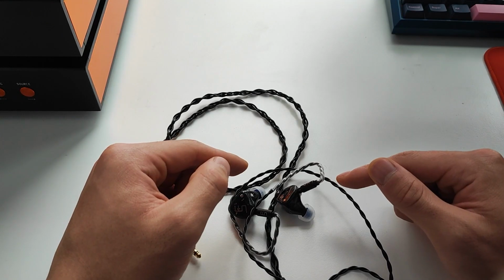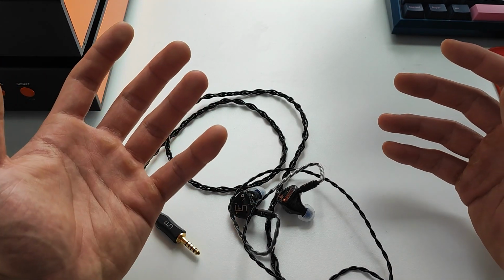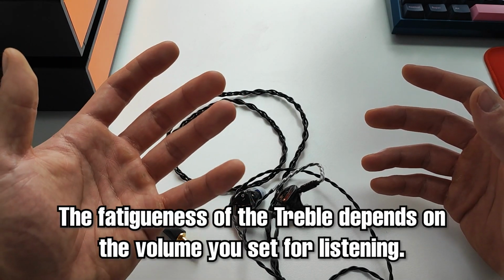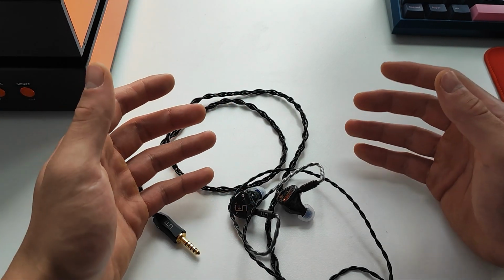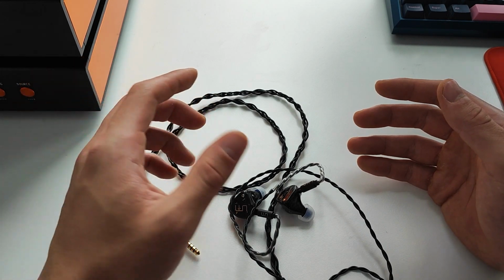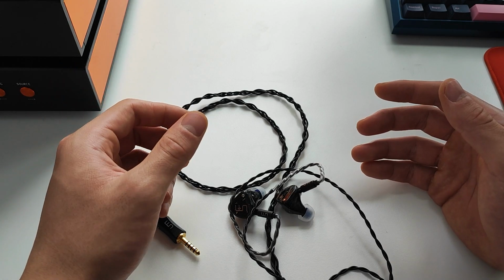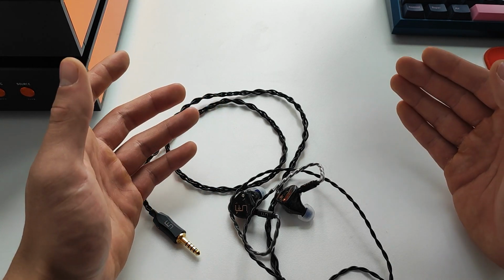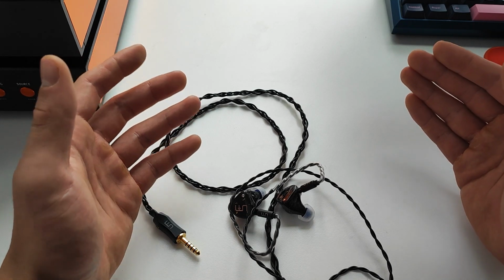Does it get fatiguing, however? Yes, it can. In regards to this fatigue, I do want to mention that it happens based on volume, because if you're listening to an electronic track and you want to bob your head and you want that bass to hit harder, you turn the volume right up and then the bass hits hard. But then when the high pitched notes finally come in, all of a sudden it gets really fatiguing because that upper range starts to blast your ears.